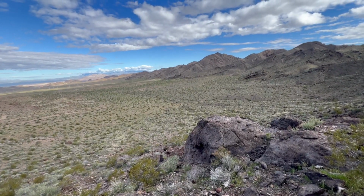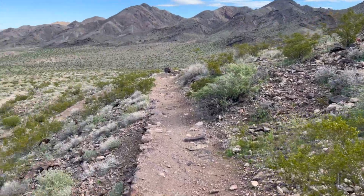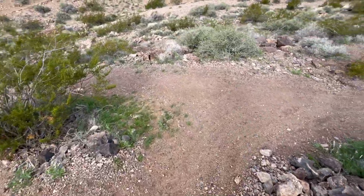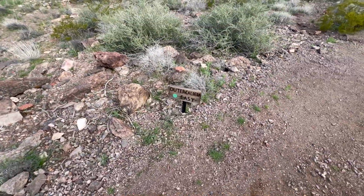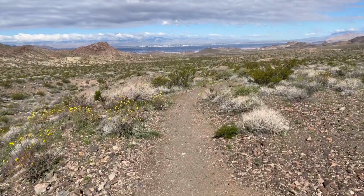From what I see on Google Earth, there's a crisscrossing network of trails here. Yeah, there's my turn right down there. There's a sign there. Outer Caldera. There's the Las Vegas Valley.